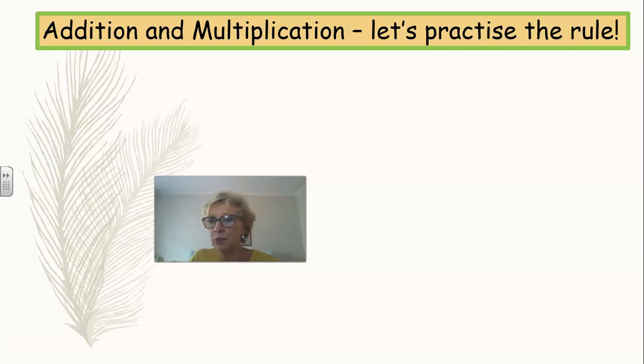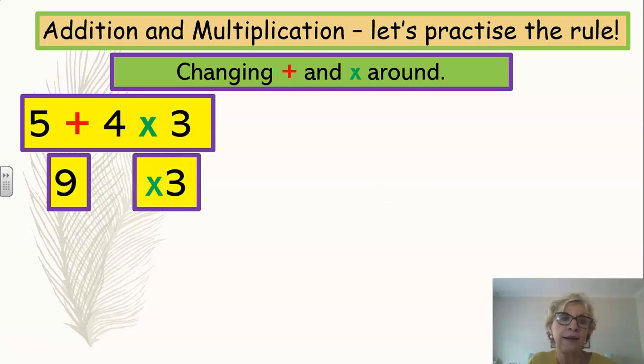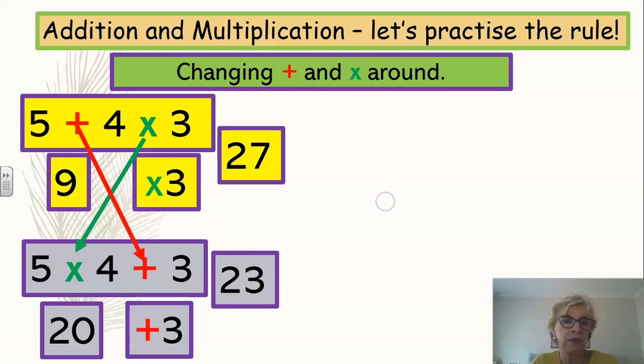Right, and we're going to practice it again, but this time we're going to be focusing on changing the plus sign and the multiplication sign around. Here's an example. 5 plus 4 multiplied by 3. 5 plus 4 is 9. 9 times 3 is 27. This time I'm going to swap the multiplication sign and the addition sign around. So 5 times 4 is 20. Plus 3 is 23.